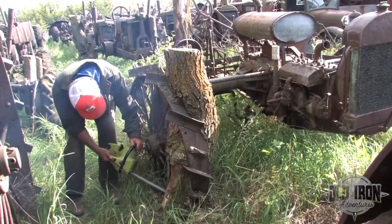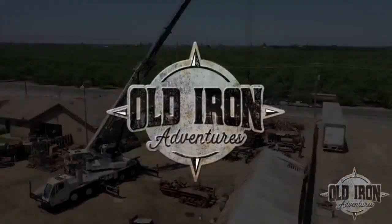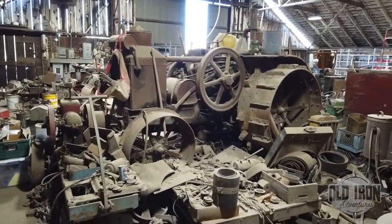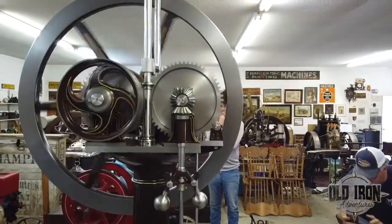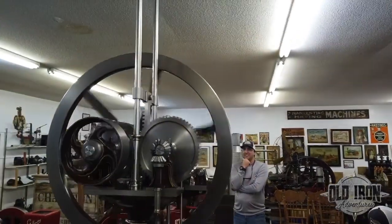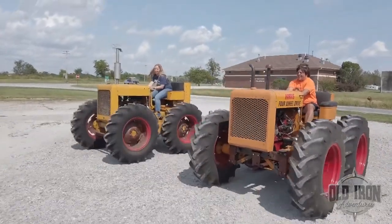Every day is different in the auction industry. You just never know what's coming next. This time, we dig out a dusty tractor in California, see one of the first internal combustion engines, and visit with a generous collector in South Carolina. Plus, the girls have a drag race.